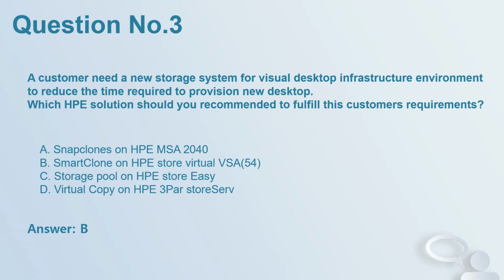Question number 3. A customer needs a new storage system for a virtual desktop infrastructure environment to reduce the time required to provision new desktops. Which HPE solution should you recommend to fulfill this customer's requirements? A. Snap clones on HPE MSA 2040. B. SmartClone on HPE StoreVirtual VSA. C. Storage pool on HPE StoreEasy. D. Virtual copy on HPE 3PAR StoreServ. Answer B.